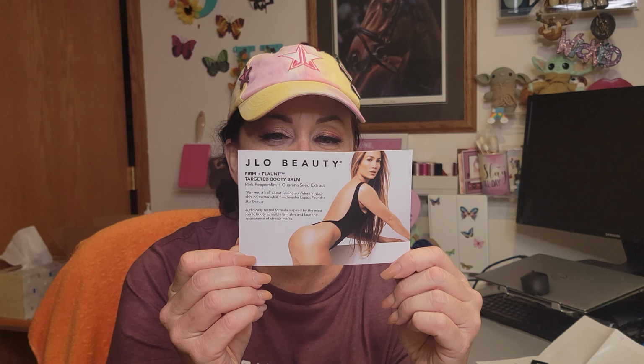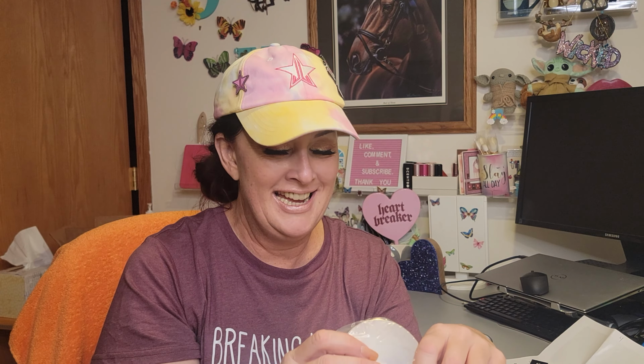So it is from Jennifer Lopez. It is part of her JLo Body collection. JLo Beauty's Firm and Flaunt Targeted Booty Balm. Oh my gosh, you guys. So here is a little picture of Miss JLo in her bodysuit. So that is it. I'm excited to try this. It's a nice big thing of booty balm. Her Firm and Flaunt Targeted Booty Balm. So I'm pretty excited to try this.